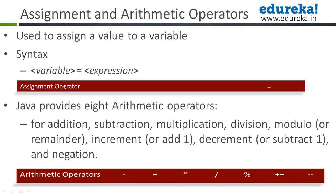First, assignment operator. You would have seen that you give a variable, that is, integer x equals 5. That means you are assigning a value 5 to the variable. How are you doing it? You are doing it using the assignment operator. So the assignment operator assigns a value to a variable. For example, x equals 5. That means the value 5 has been assigned to a variable x using the assignment operator. So it is quite easy to understand.